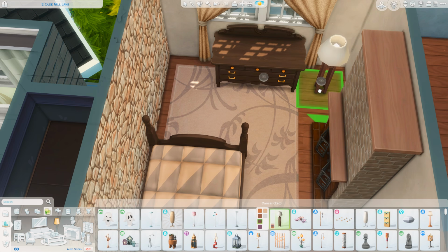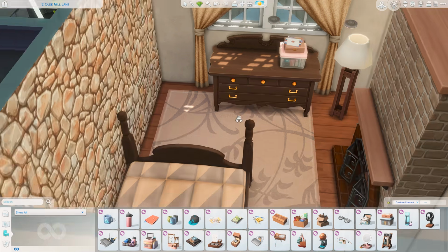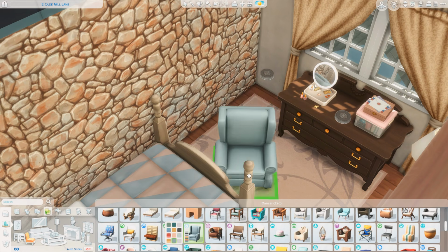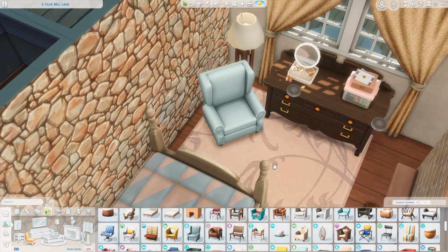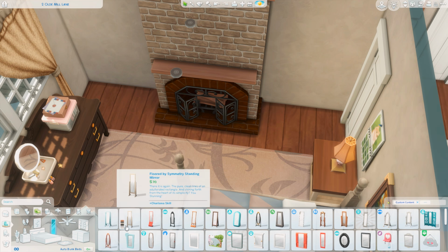Of course, they have a fireplace in here as well, which is so nice. And I have memory boxes and all sorts of random clutter and a cozy chair in the corner. I think that is so cute. And I think quite realistic as well. I know my grandma is obsessed with recliners.